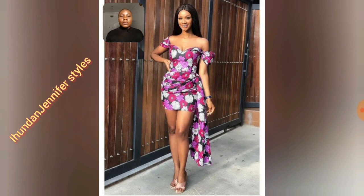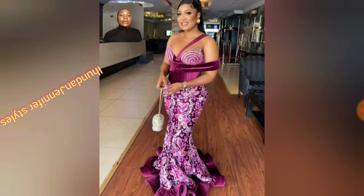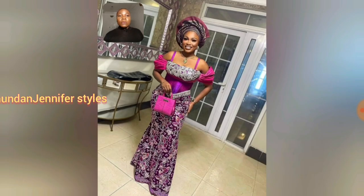And that print itself, you can actually sew a lot when it comes to jewelry. When you're looking for that simple gown style, you can do a lot with that particular Ankara print. Guys, look at this. Look at the details of this gown. Look at the gown, the curve, the sleeve, two different sleeves. The style is just wow.